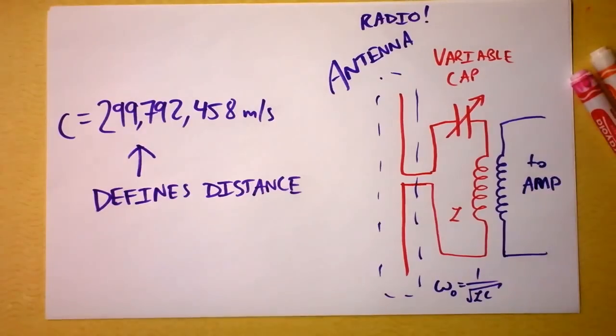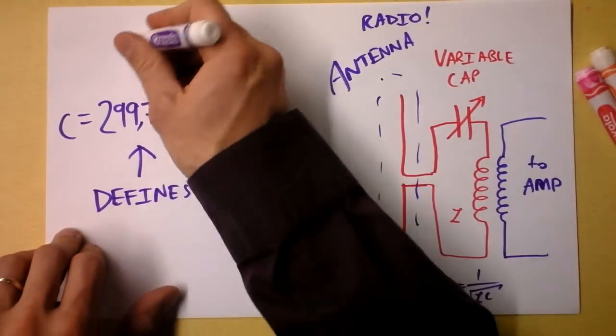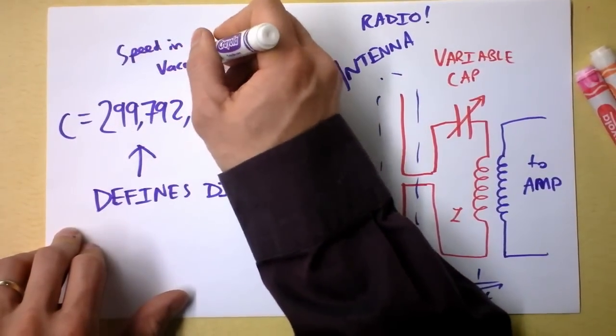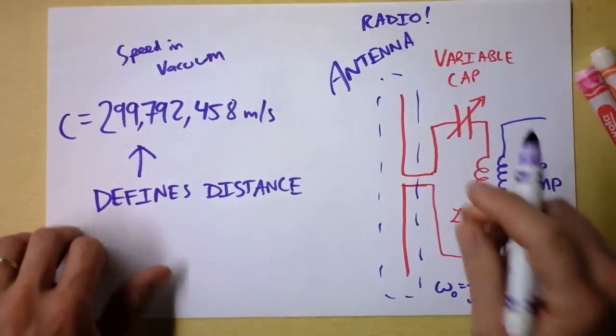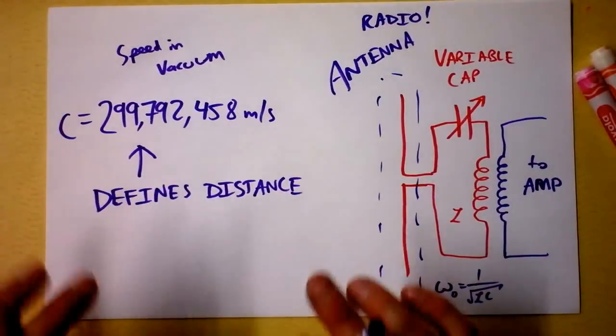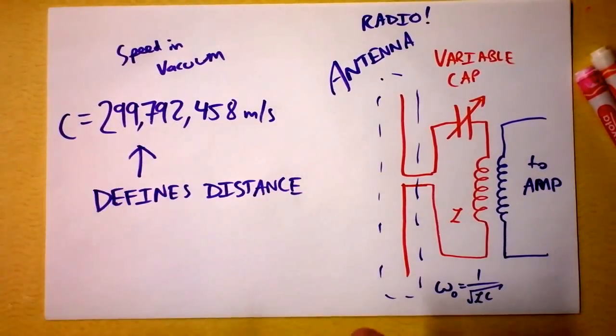A meter is the amount of distance that light goes in a vacuum. It's very important to note that that's the speed in the vacuum. One meter is the distance that light goes in that fraction of a second, one over that business right there.